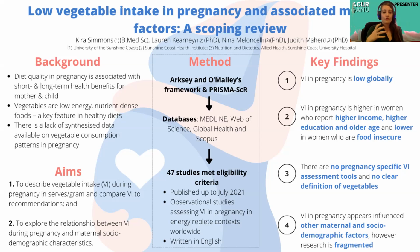16 studies reported vegetable intakes in terms of serves and said that mean serves varied from 1.26 to 3 serves per day. Greatest variation was seen in those studies that reported vegetable intake in terms of serves, because national recommendations for vegetable intake in pregnancy vary significantly across different countries. They range from 2 to 5 serves per day. Accordingly, those studies that reported what proportion of women actually met the recommendations also varied significantly, from 1.7% to 79.5%, which makes sense. If you strive for 2 serves of vegetables a day, it's easier to achieve that than if you're aiming for 5 serves.